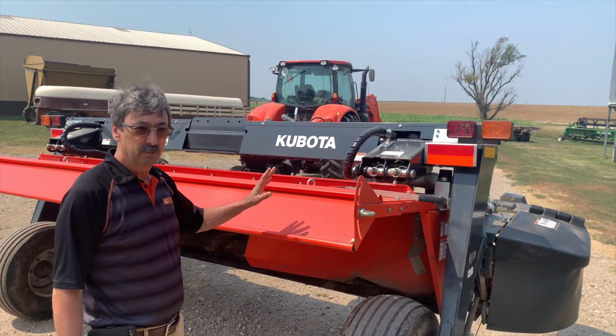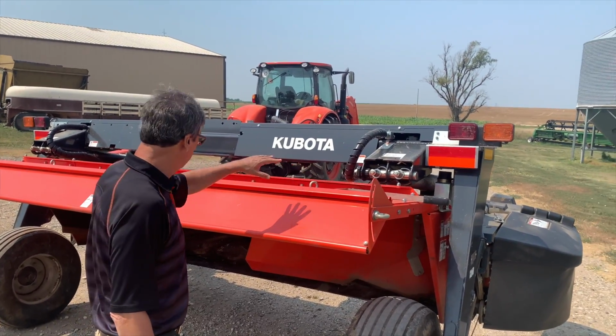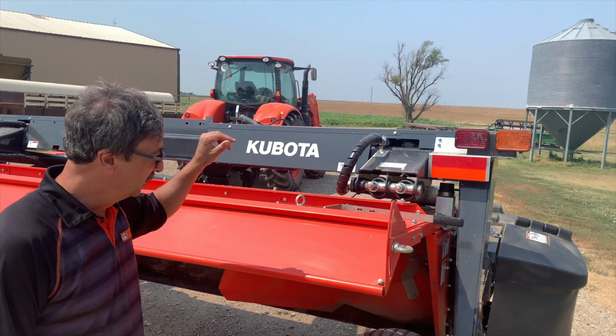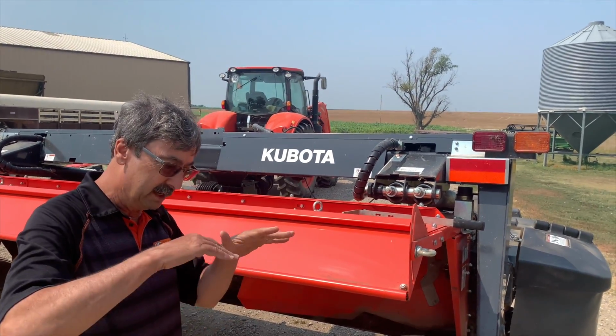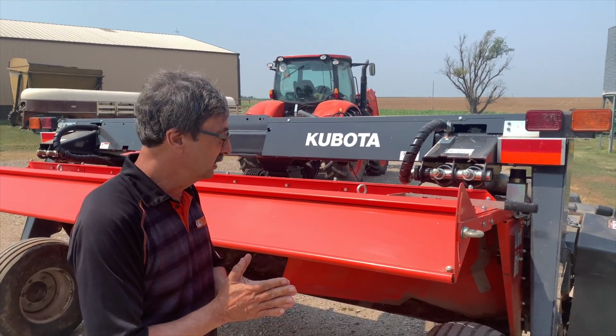As we come around to the back end of the machine, you notice that we've got two large springs on each side of the machine, and those are the flotation springs. They're very laterally positioned. It allows, if you encounter an obstruction in the field, to really come back up and slide right back down into the crop very instantaneously.